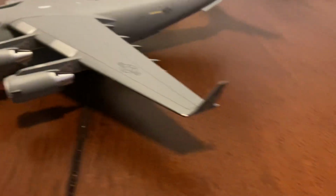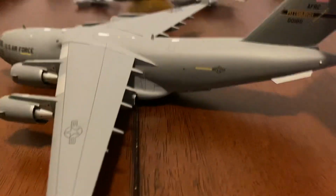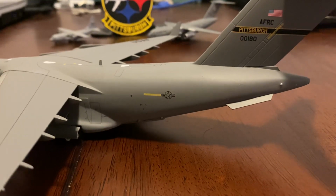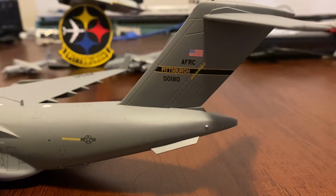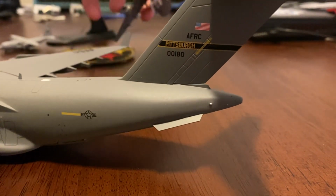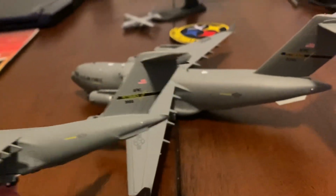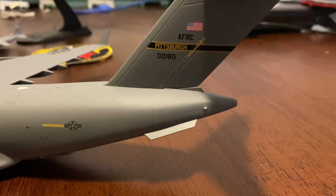Got your star and bar, the winglet here. Then you have the star and bar back there, as well as another formation light. Then our tail. You have Pittsburgh. They corrected their mistake with the 1400 one. The 1400 airplane had the color off. That is definitely not the right color. That, however, is very much the right color, and it looks fantastic.